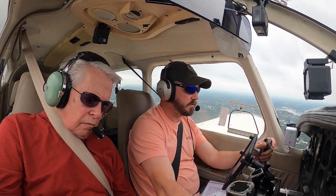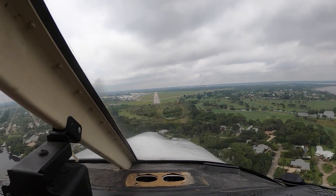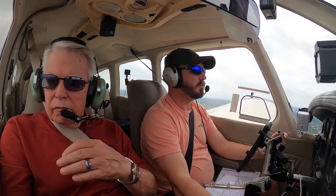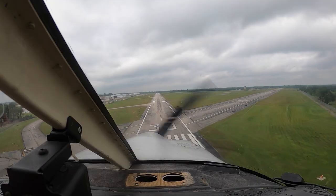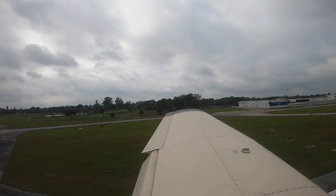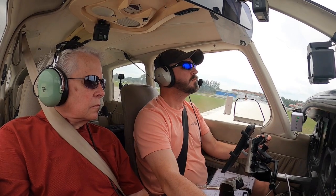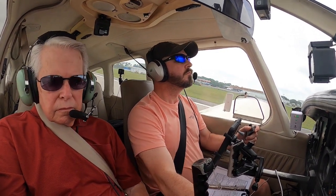500 for 266, 300 to go. There's 300, I'm calling that minimums, runway in sight. Flaps. Transition to visual, we're shooting for the 1,000 foot markers. Power to idle. Beautiful.